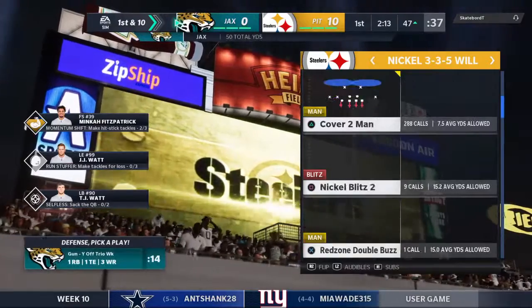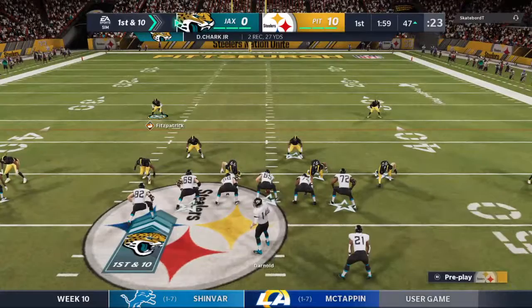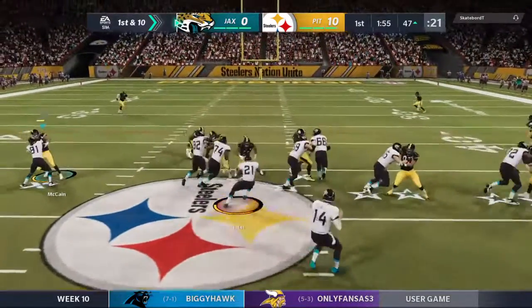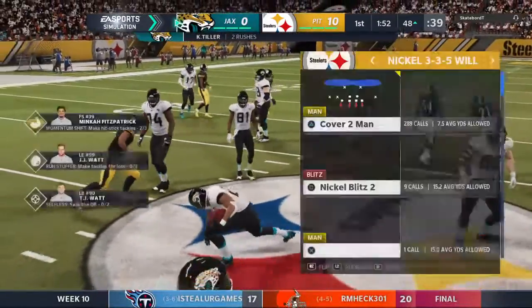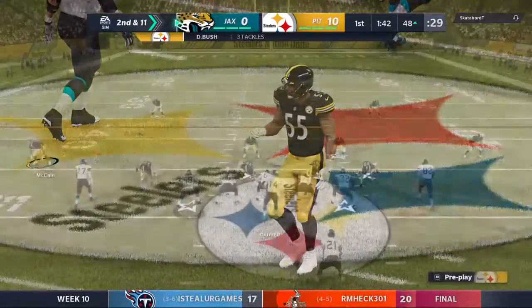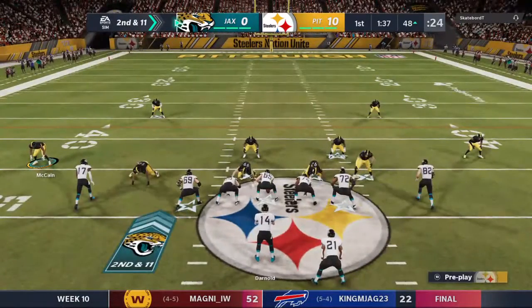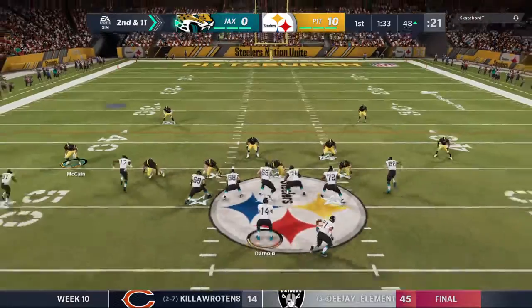13 yards as they've got the connection working. His 2nd catch in a row, 1st down, Jaguars. From the shotgun now, here's an inside give. And not able to break away this time, as they're going to stop him right around the line of scrimmage. He'll lose a yard there, and it's 2nd and 11 at the Steelers' 48-yard line.